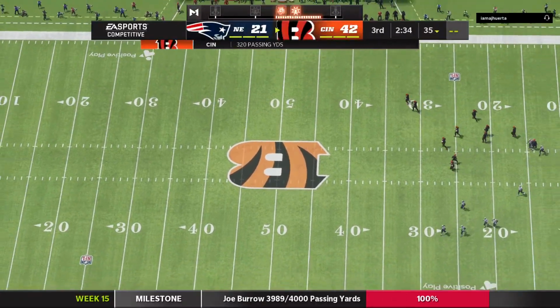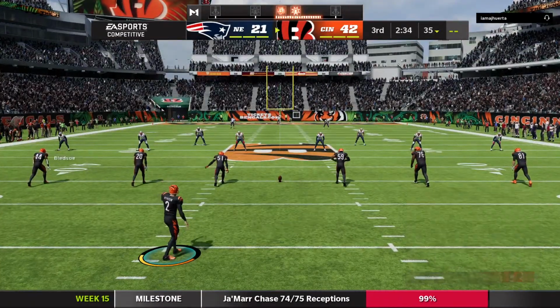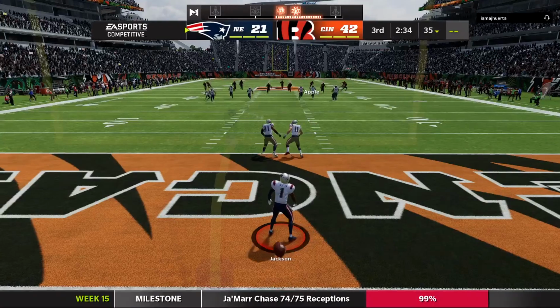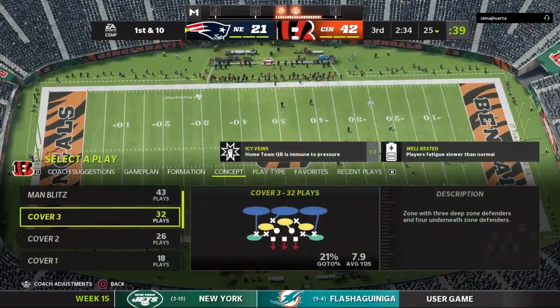3 touchdowns at 21. After the touchdown, McPherson on to kick this one away. And that'll carry over the back line of the end zone for a touchback.